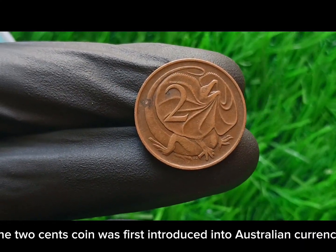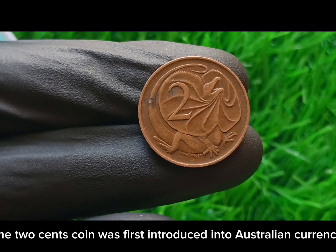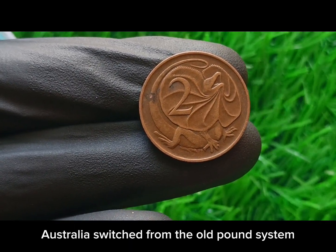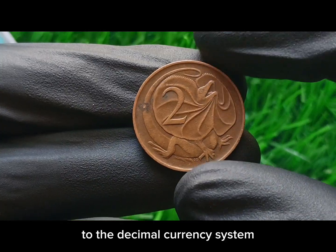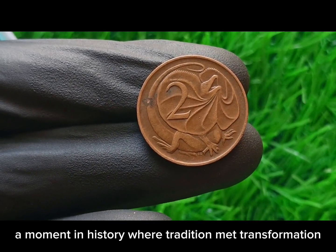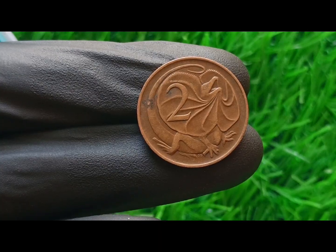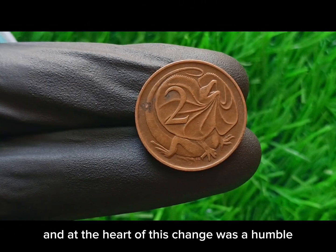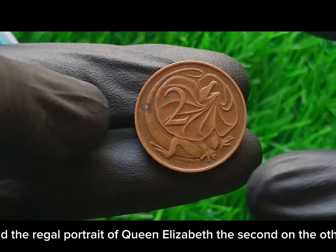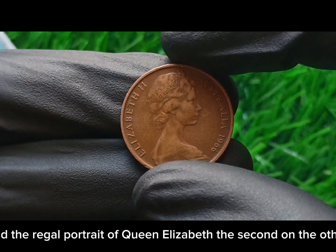The 2-cent coin was first introduced into Australian currency in 1966, the same year Australia switched from the old pound system to the decimal currency system. It marked the beginning of a new era, a moment in history where tradition met transformation. And at the heart of this change was a humble, reddish-brown coin featuring the frilled neck lizard on one side and the regal portrait of Queen Elizabeth II on the other.